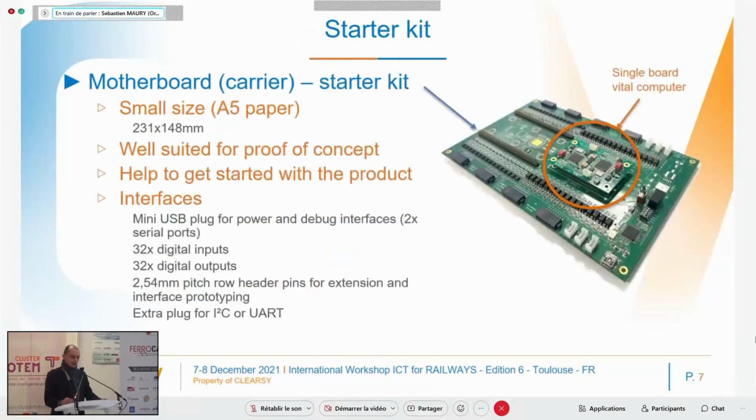We associate it to a starter kit, a jumpstart system to make the prototyping easier and to implement some proof of concept based on this calculator. So we propose all the toolchain to be complied with and to help to develop this product. And so we integrate also on this starter kit the standard interface like I/O logic, serial communication, Ethernet, USB, all that can be used to develop prototype.